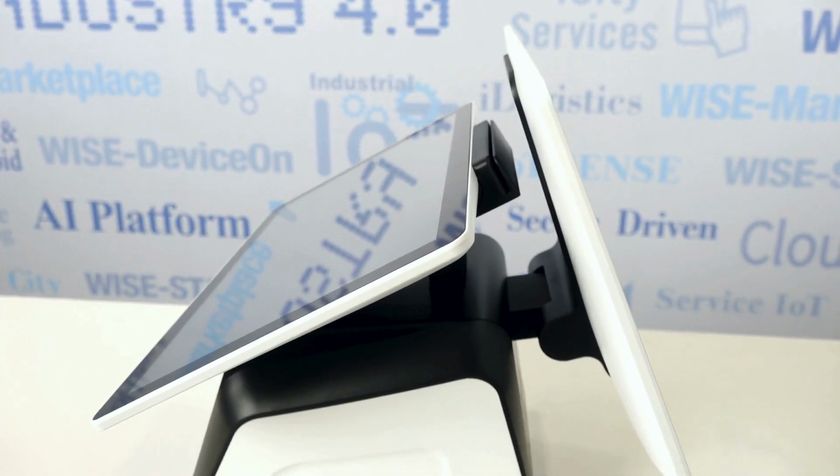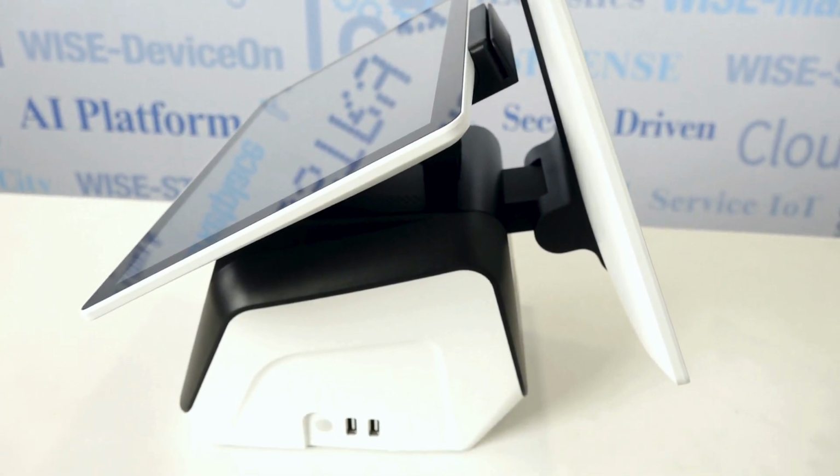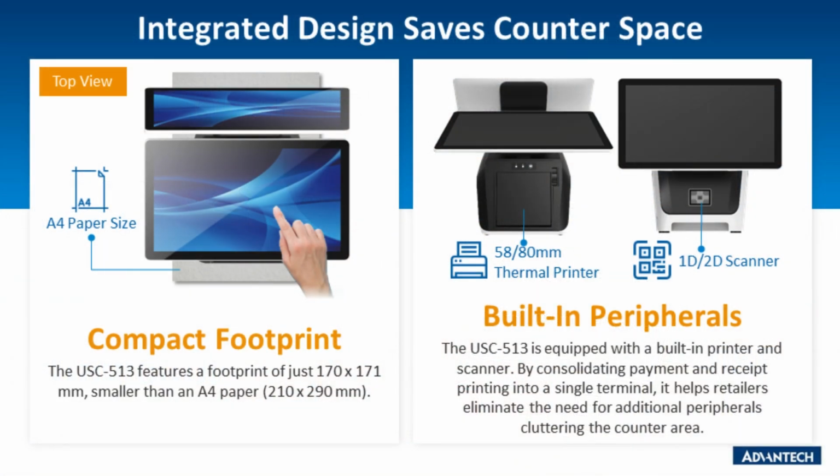But what truly makes it special is its innovative design, featuring not one, but two stunning 13-inch Full HD LCD screens, delivering an unparalleled user experience. With its ultra-thin design and sleek 14mm bezel, the USC-513 not only looks stylish, but also saves valuable counter space in any setting. Whether it's a retail store, a coffee shop, or a restaurant, the USC-513 fits seamlessly into any environment.